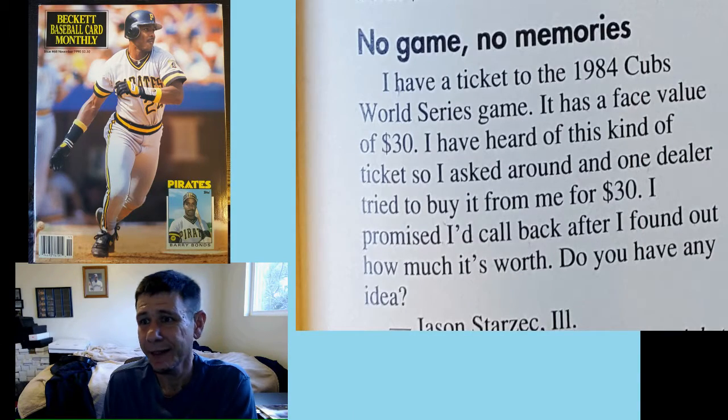Next question. No game, no memories. I have a ticket to the 1984 Cubs World Series game. It has a face value of $30. I have heard of this kind of ticket, so I asked around, and one dealer tried to buy it from me for $30. I promised I'd call back after I found out how much it's really worth. Do you have any idea?